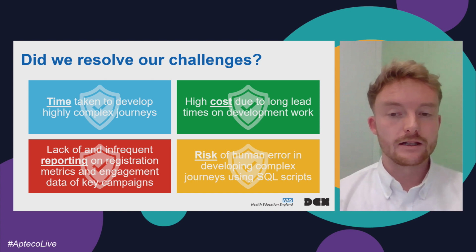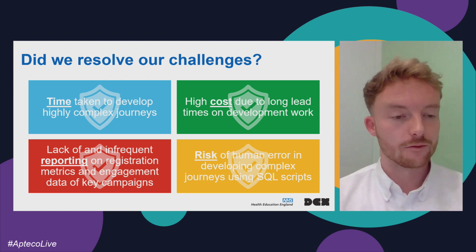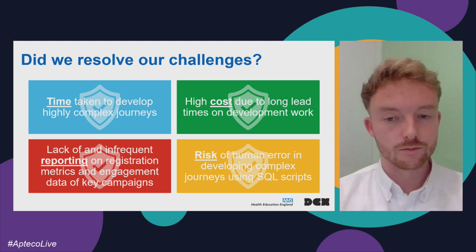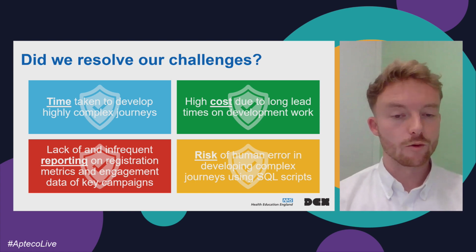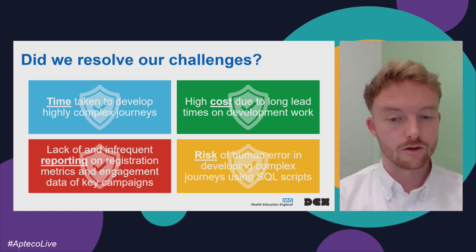And the key visibility and the previous lack of frequent reporting has been enhanced and taken to another level, which, as Darren outlined before, has really supported them in answering internal queries, but also in driving key decisions within the marketing campaigns that they're working on building.